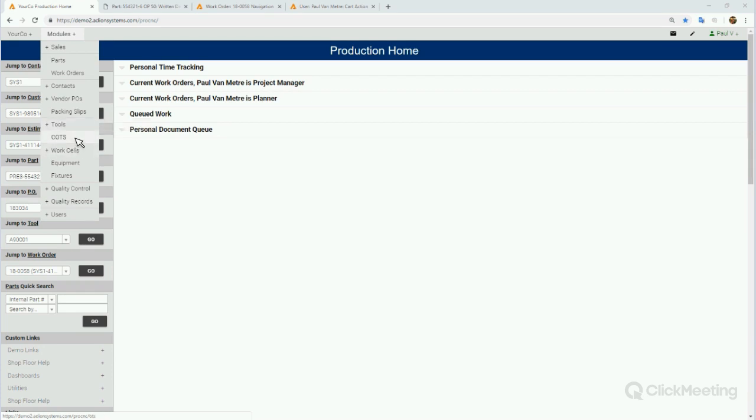Our COTS module is where we keep track and manage all of the inventory for purchase items. COTS stands for commercial off the shelf. So if it's not custom made to your specifications, if it's just something you just buy from a catalog or online, then you'd be managing it in the COTS module. And those items, of course, can be on the bill of materials for parts and work orders and things like that. The work cells area, that's where we can access and see our schedule.